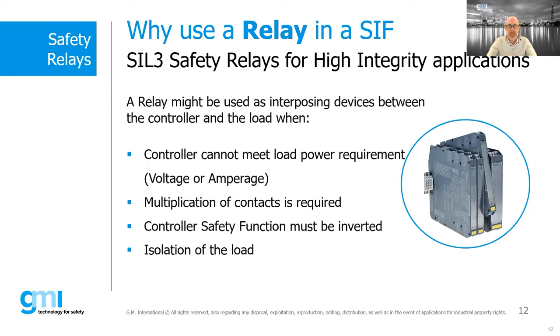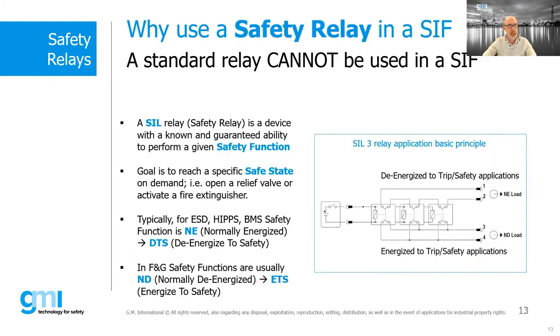But what is the difference between a standard and a safety relay? Andrea, I leave it to you to explain this part. Okay, so there are big differences in safety relays if you compare them with the standard relay. A standard relay is a device with a non-guaranteed ability to perform a given safety function. So there is, of course, an FMEDA calculation.